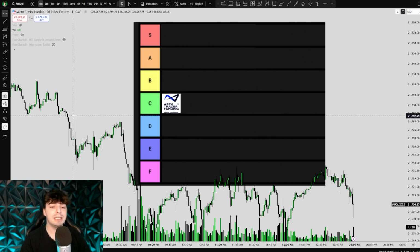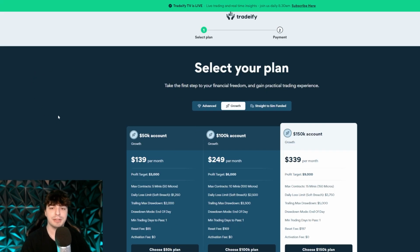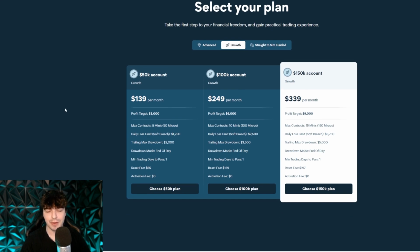So the reason I give it a C tier is because it is great for beginners who just want to get some experience in the prop firm industry, right? If you don't have a lot of money laying around, but you still want to kind of get your feet wet with the prop firms and try to pass the evaluation, then Apex Trader Funding is literally probably the only option for a beginner. But if you're actually very good at trading and very advanced, then Apex Trader Funding may not be the one for you. There are better options out there. So with that being said, let's talk about the next prop firm that you have as an option.